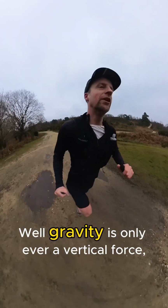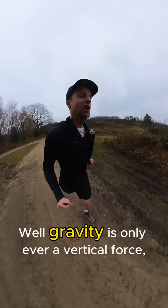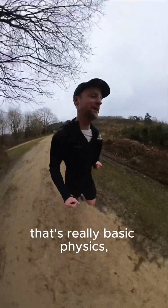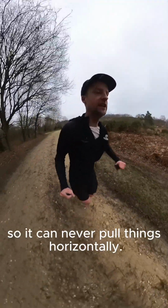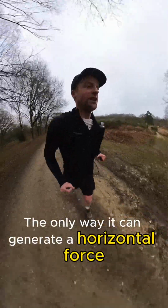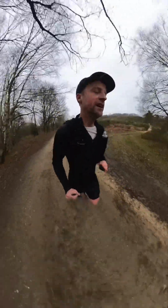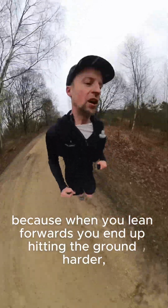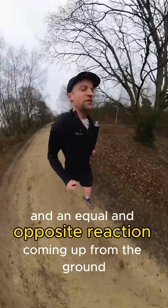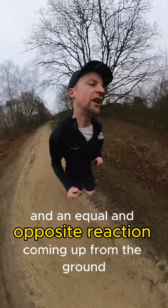So why does this happen? Well, gravity is only ever a vertical force. That's really basic physics. So it can never pull things horizontally. The only way it can generate a horizontal force is by increasing impact force, because when you lean forwards, you end up hitting the ground harder, and then you have an equal opposite reaction coming up from the ground.